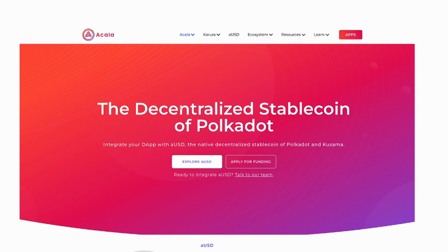Acala is a decentralized finance network powering the aUSD ecosystem. That's the Acala dollar. It's a layer one for DeFi applications, and it is also compatible with the Ethereum virtual machine. It's a specialized stablecoin and liquidity blockchain, and it is decentralized. One other thing you need to know about Acala is it is a stablecoin protocol that enables a decentralized cross-chain stable currency that serves as the native stablecoin on the Polkadot and Kusama ecosystem. It serves on Polkadot through Acala, and it serves on Kusama through Karura.